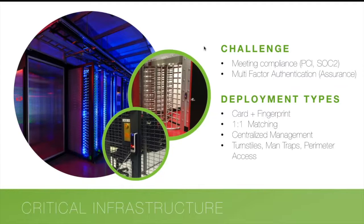So a majority of installs that I'm familiar with or have been involved with have been in the data center market specifically. In critical infrastructure, there's commonly a need to meet a lot of compliance, like PCI and SOC 2. And in these types of environments, the challenge that companies meet is that they need to meet compliance. They need to be able to audit on who's accessing what, when, and where. And they need to be able to prove with complete assurance.